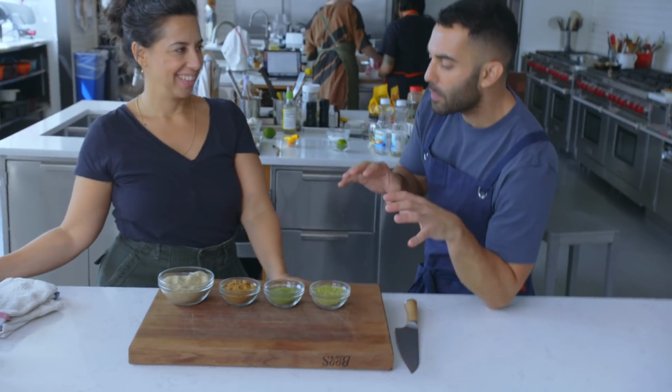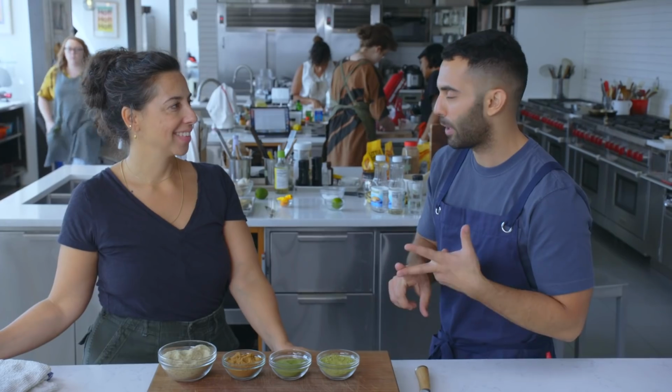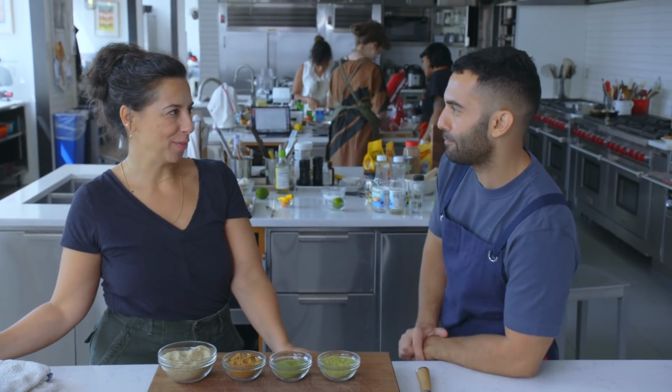Yeah. I'm gonna be using some of these ingredients, not all of them, but I'm gonna cook you the chicken yassa, fry up some plantains, and some of the fonio. Perfect. Okay.